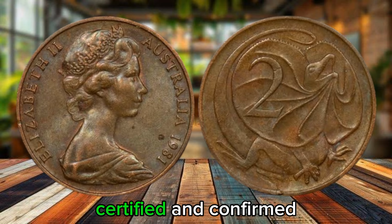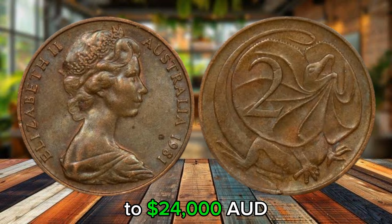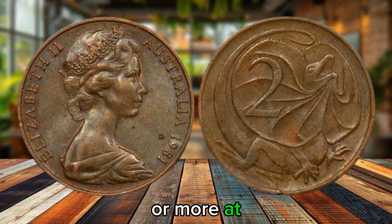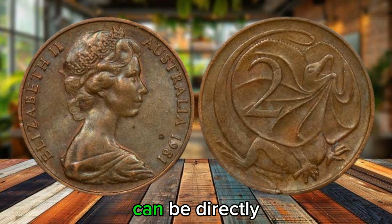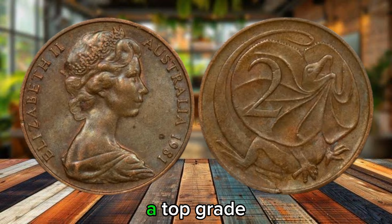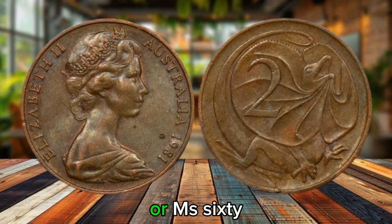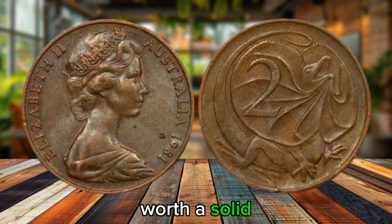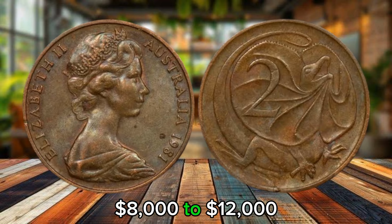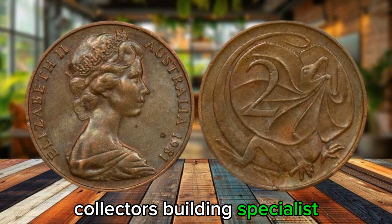These errors, when certified and confirmed, can command $22,000 to $24,000 AUD or more at auction, especially when the coin can be directly tied to the Llantrisant output. Even without errors, a top-grade UK-struck 1981 coin in MS66 or MS67 condition is worth a solid $8,000 to $12,000 AUD, particularly among decimal collectors building specialist sets.